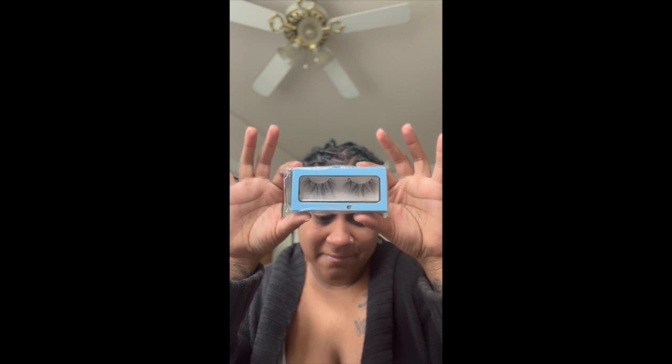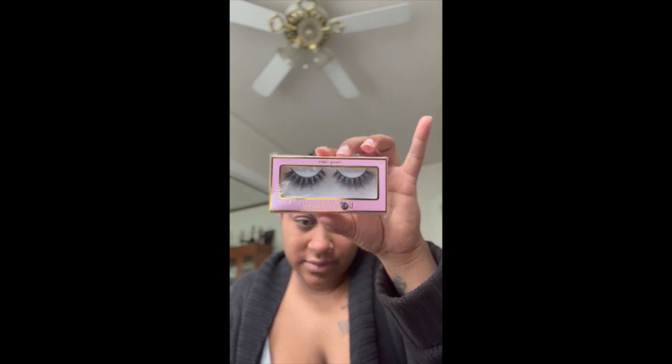But I'm going to show you the lashes. I'm not going to show you all of them because obviously there's duplicates. But this is the first pair, which is violet, as you can see. Yeah, they're long. I normally don't wear long lashes. But again, that's violet. These are the Janays. So you can see the difference. You got the violas, viola, however you want to say it.